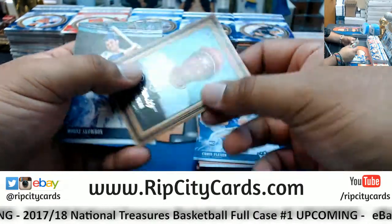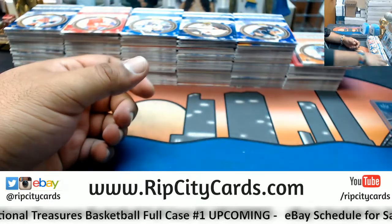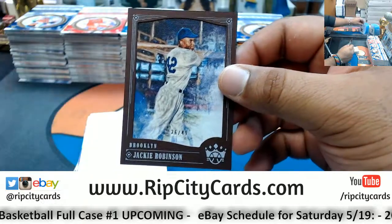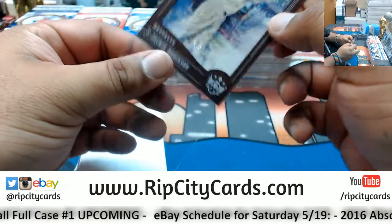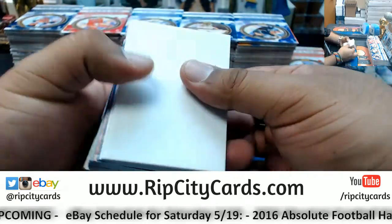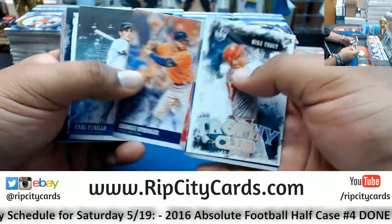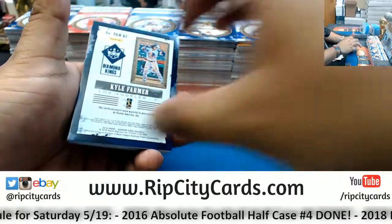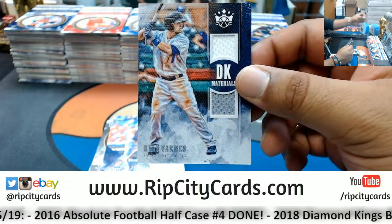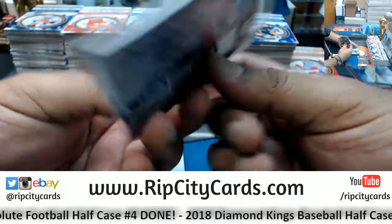The Ryan Express, Astros, a Joe Morgan portrait. All right, what else we have? A brown frame, numbered to 49, Jackie Robinson, Dodgers. What do we have here? Kyle Farmer, dual relic for the Dodgers. Is it numbered? It is not.